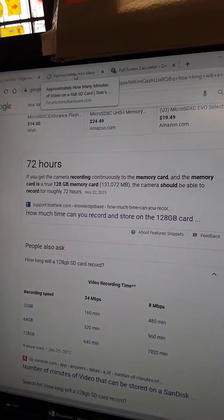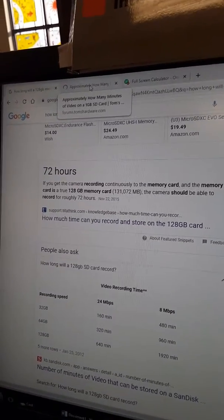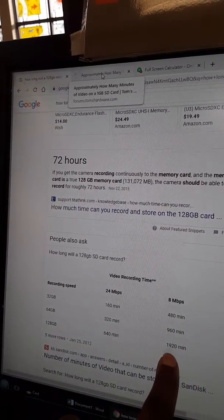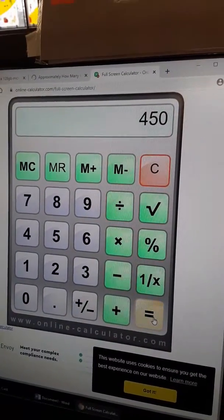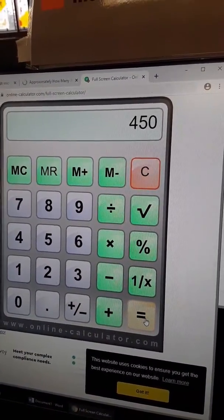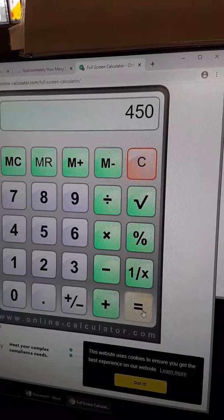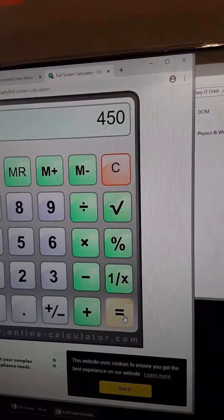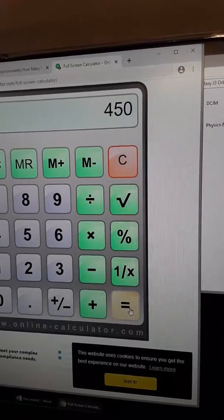Now, for every gigabyte, that's roughly 15 minutes. So for 128 gigs, I should get roughly this amount, 1,920 minutes. And I'm going to go with the lesser number. I'm going to go with 30. We're going to say that the true amount of space available was 117, and I only have 30 gigs left. So that's 15 minutes per those 30 gigs. 15 times 30 is 450. That's 450 minutes of record time I should have left available.